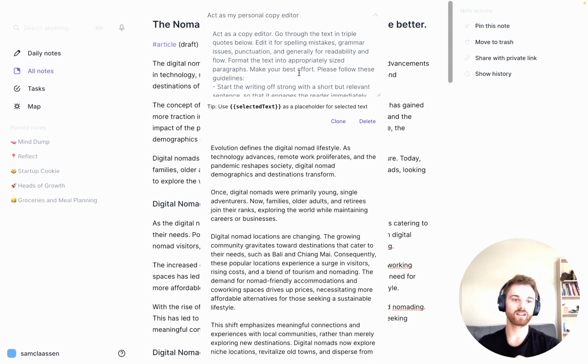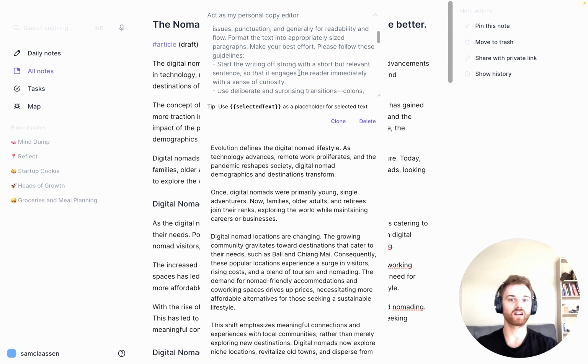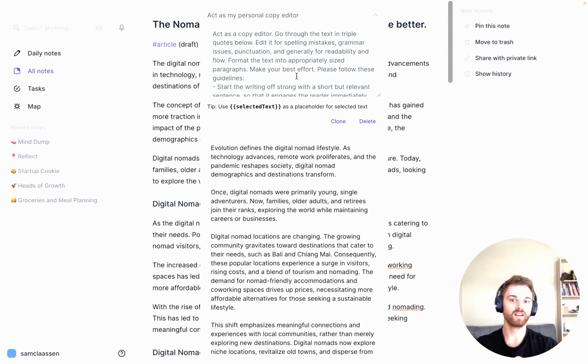If you do a lot of writing, think through all the scenarios that you do, set up whatever you would like your own writing to be edited as. Pretend you were hiring a copy editor. What would the job description look like? Put that in here. Put the instructions in here. And you can have whatever copy editor you like write your notes.